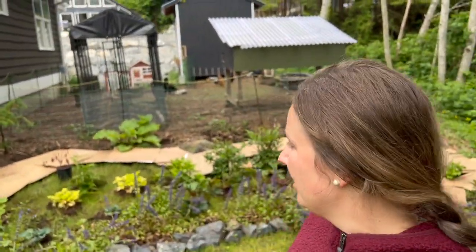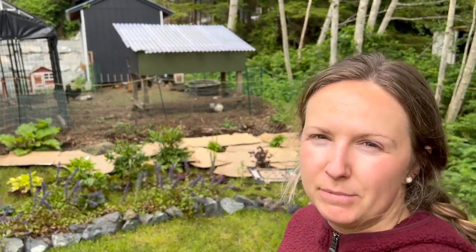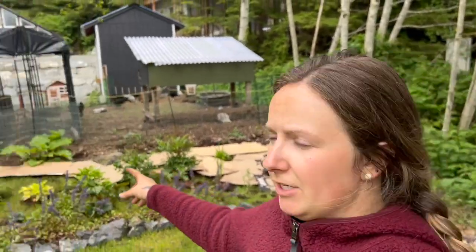Okay guys, I broke a sweat for sure, but I finally got everything transplanted and moved and plopped in kind of where I generally wanted it. And then the cardboard that I do have, I laid out. And so the last piece of this will be finishing up this last little strip of cardboard that I need there. And I'll probably have that in the next day or two.